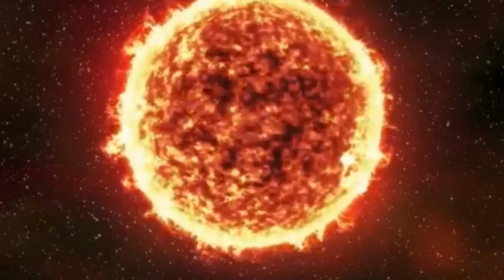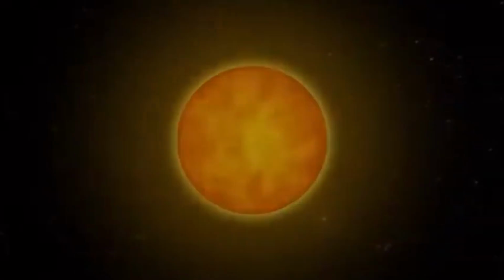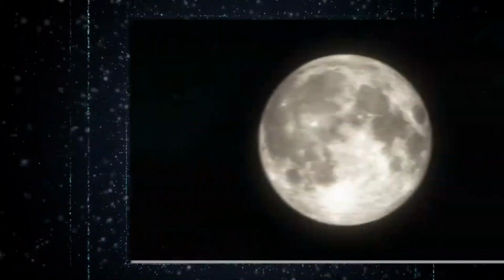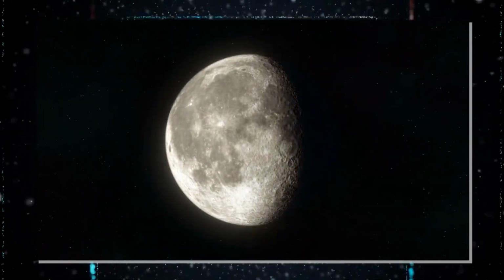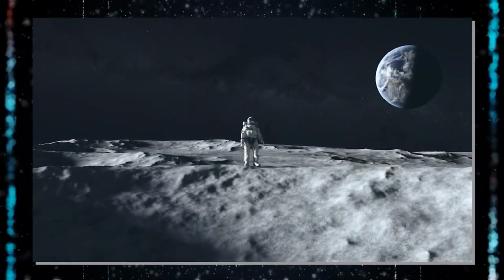"This is a groundbreaking discovery, revealing something unexpected, new, and exciting in the distant reaches of the solar system," said New Horizons principal investigator Alan Stern of the Southwest Research Institute. "This discovery probably would not have been possible without the world-class capabilities of Subaru Observatory."